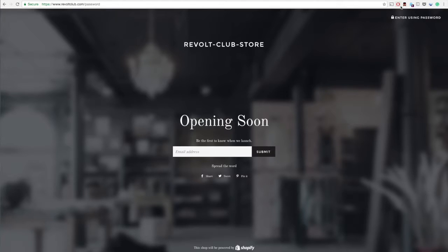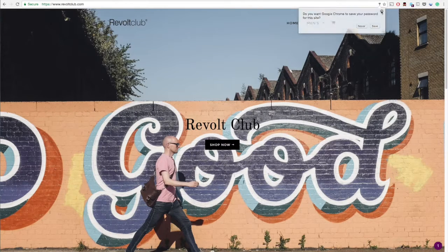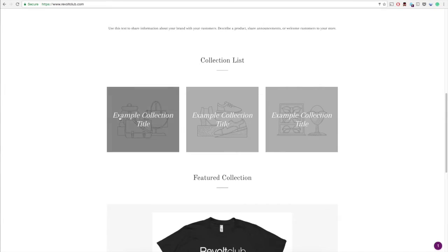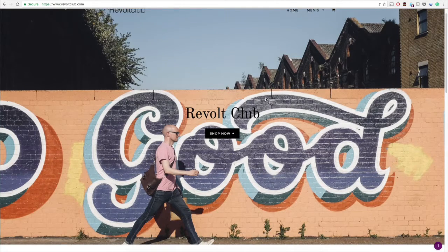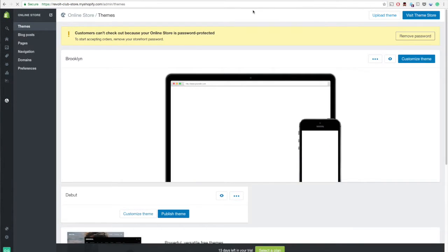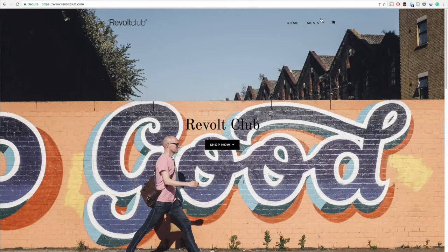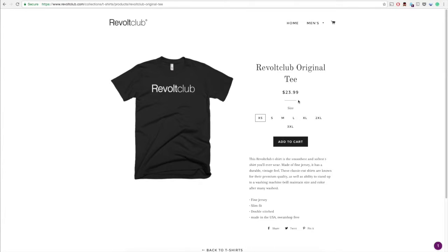So now I'm going to show you what your store would look like if you enter with a password. Here's my website. As you can see, I haven't done much with it. I would obviously change all of this. I would change the text, and you can do that all easily through Shopify's online store builder, which I've showed you earlier. Through here, customize theme, you can change all of that. But yeah, so everything is working and functional. Everything's great. At this point, someone can go and buy this shirt.